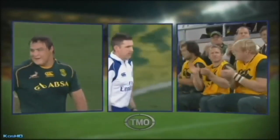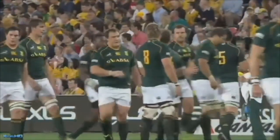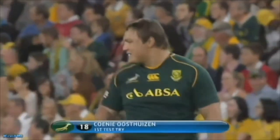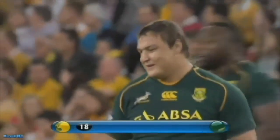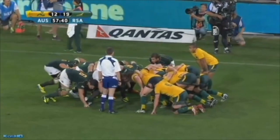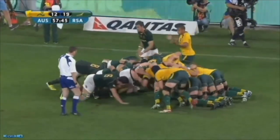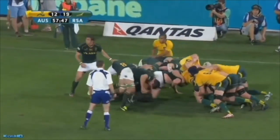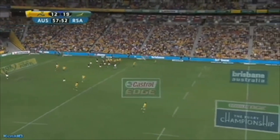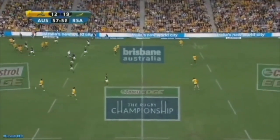A try to the Springboks through the replacement, Kunde Oosthuizen, his first ever test try, came from that penalty deep inside. Well, not deep inside, but certainly on the South African side of halfway. Crouch! Bind! Set! Yes, nine. No problem for Bernard. He dropped it back to Steyn. It's not out. Fell out.